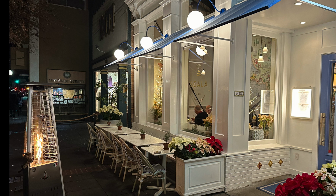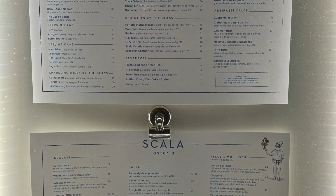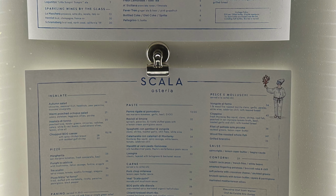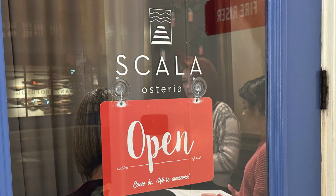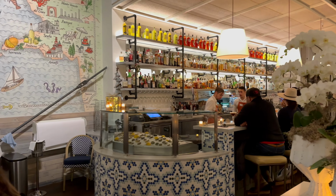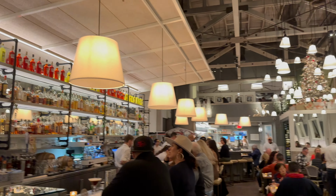Now Scala is a throwback, kind of with a twist, because it has a modern feel to it because of the nice colors and whatever, but it's got its roots firmly planted in the old country. As you can see, it's very welcoming. The menu is very modern and yet still a throwback to the old school. You see the beautiful tile and the decor.